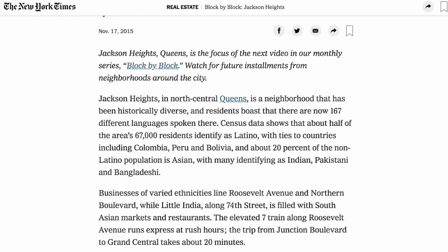Ladies and gentlemen, welcome to one of the coolest places on Earth, Jackson Heights. There's just about every culture you can think of that lives here, and there's over 167 languages spoken in just a few mile radius. Literally, when you take the subway from stop to stop here, you're going to a different country.